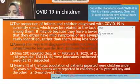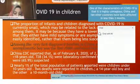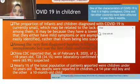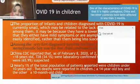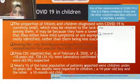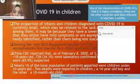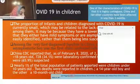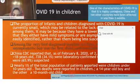Now, at baseline, I first have to suspect von Willebrand disease clinically, based on clinical manifestations, and usually it's mucocutaneous bleeding, family history, as well as any other challenging situations that occur to the patient.